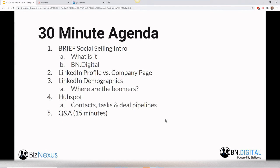Then I'm going to briefly touch on some LinkedIn demographics. We've had some people asking about boomer engagement with LinkedIn, and that's a tricky question. So I'm going to walk through my take on that and how useful LinkedIn is for this boomer demographic, for this seller tsunami that everyone's been talking about for the past decade plus, right?